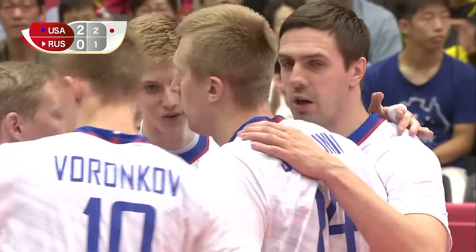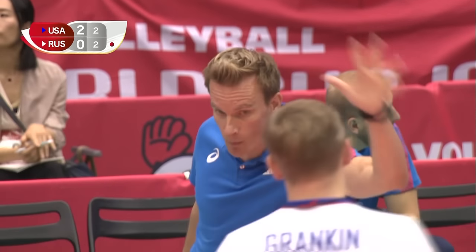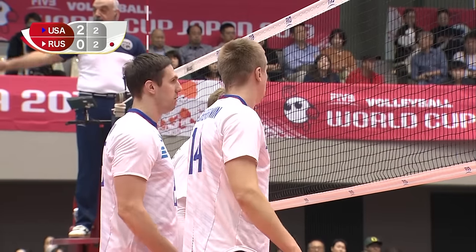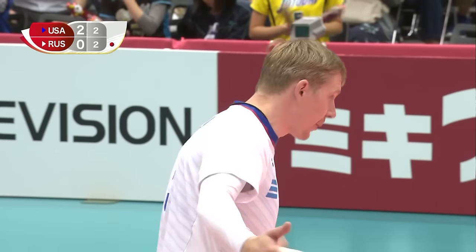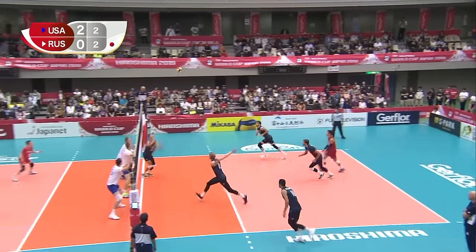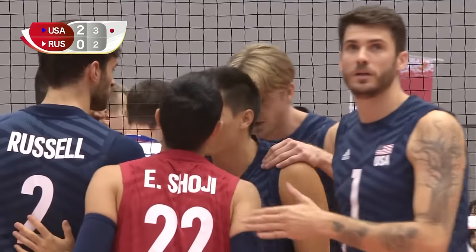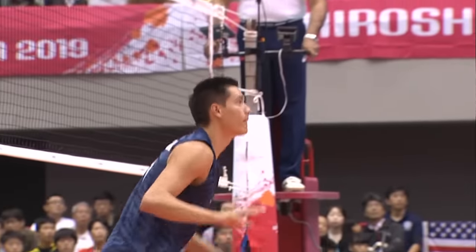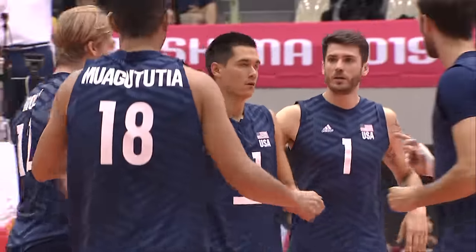Grankine is injecting a little bit of pace into what Russia are doing. Also doing the same as he has been from the start of this match. In position, quick look, what have I got? I'll go there then. Thank you very much. Great setting, great setter.